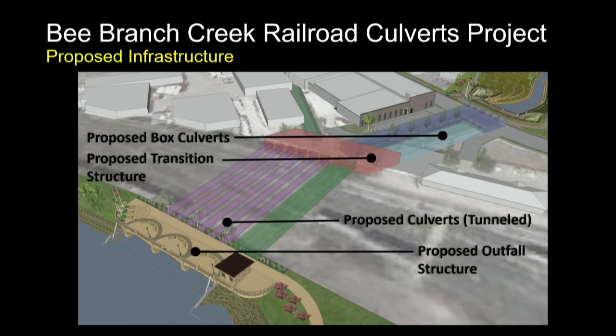The proposed improvements: we're going to increase the capacity of the culverts that take water from the upper B branch, and build a transition structure, which is just an area where the water from the upper B branch will combine with the B branch storm sewer that still does drain parts of the city. And then it'll flow both into the existing box culverts, but also the proposed culverts to be tunneled under the railroad tracks. And then there'll be an outfall structure where the water will flow into the lower B branch creek.